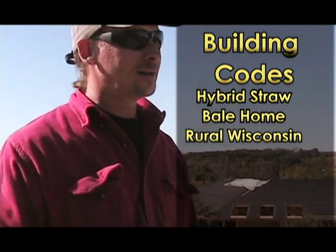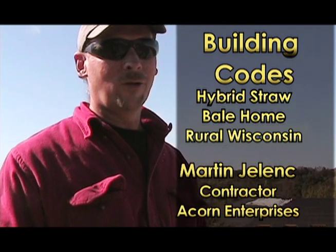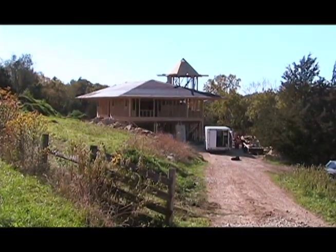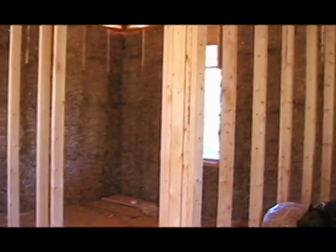Dan and Val contacted me 6 months ago and wanted to get going right away doing a straw bale home. So this is demonstrating how you can use natural building materials with the existing codes in effect. Basically, we're not using the straw bale for structure as would be used in other straw bale houses. We're using conventionally baled wheat straw, and we're fitting it between the studs of the home.